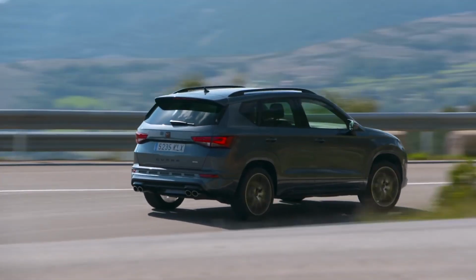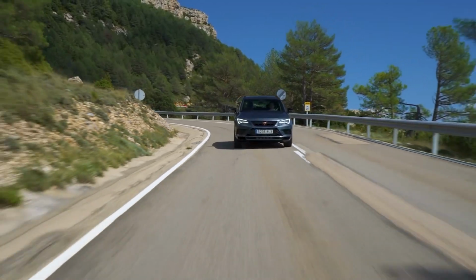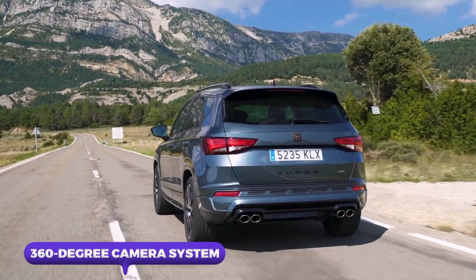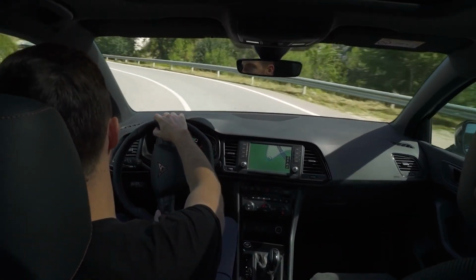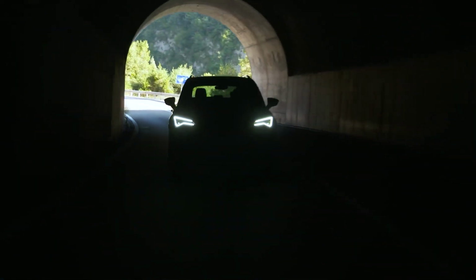Although visibility is generally rather good, Cupra makes things even simpler by including automated park assist, front and rear parking sensors, and a reversing camera, a 360-degree camera system as standard equipment. The graphical overlay of the 360-degree camera display is undoubtedly the most perplexing we've ever seen, making this device less useful than it could be.